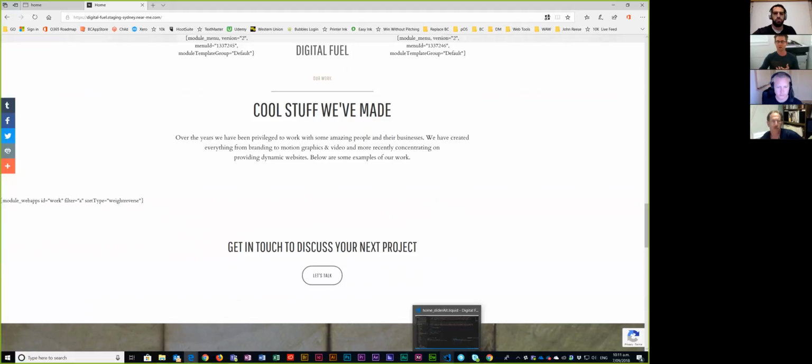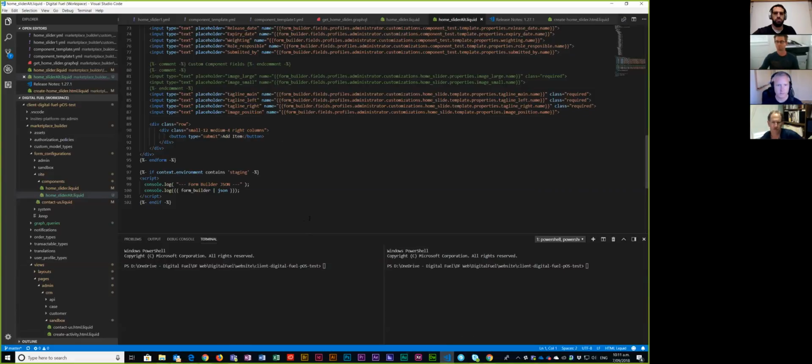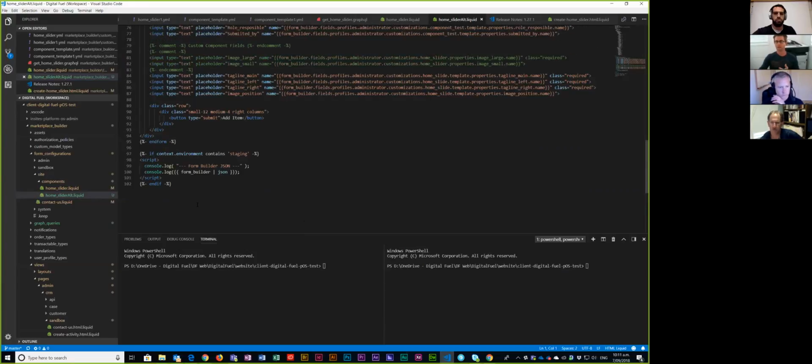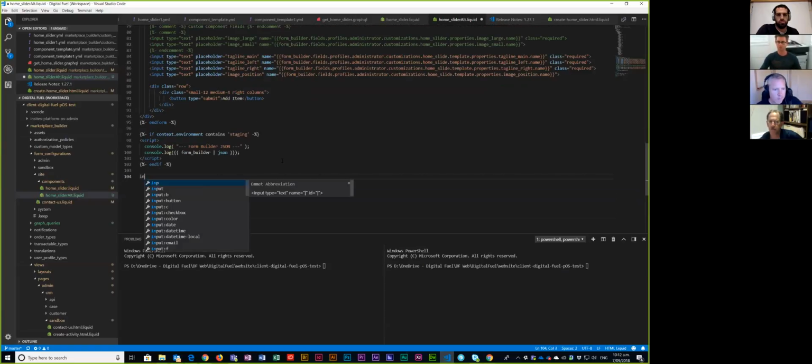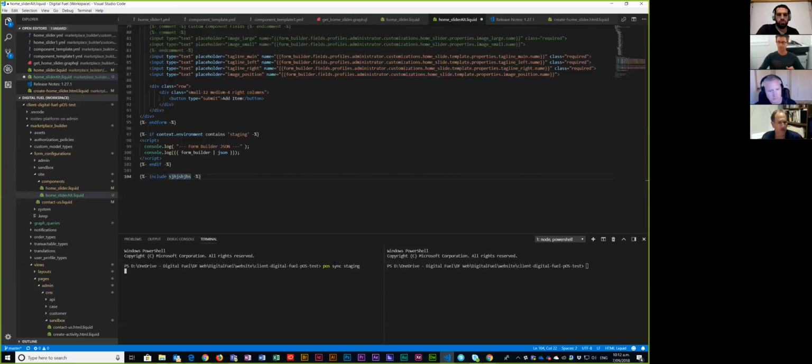And probably the other thing that I've got to show is what I've been doing, and I've kind of showed this a little bit before, is the little tools and little tweaks that I've made to make things a little bit simpler for myself. So I'm using Visual Studio Code, and not really showing the code, but I've got snippets. So if I want to do an include, I can put an include on here and type in what I've got. So in terminal, instead of having to type marketplace kit, I can just type POS because it seems to make more sense to me, and sync staging. And now when I save this here, I can see all my stuff going up to PlatformOS.